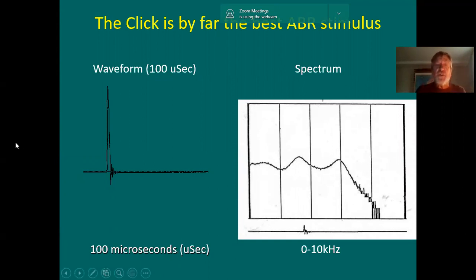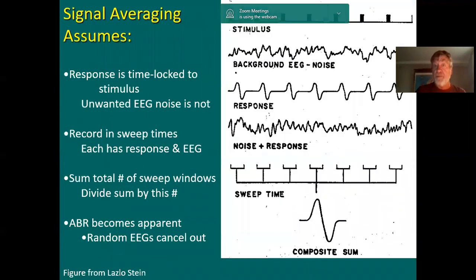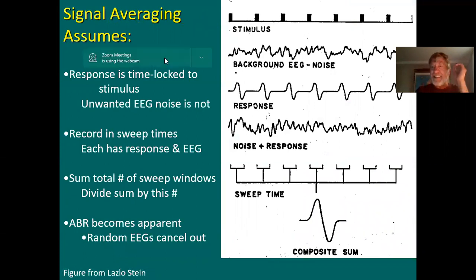And because it's such a short little wave, so brief, it has a broad spectrum, very broad. Here's its waveform, here's its spectrum. It's a splatter. It's like taking a snowball and throwing it against the wall. So it doesn't contain just one frequency, it contains lots of them. And what they do is they'll put hundreds or thousands of these clicks in the ear.